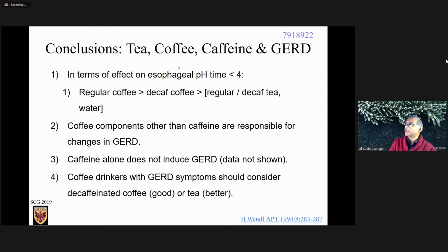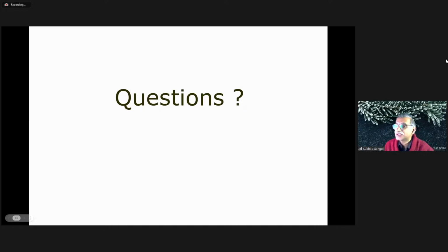So in terms of the effect on your esophagus and acid, regular coffee is worse than decaf coffee. Decaf coffee still has a problem, and is worse than decaf tea or regular tea. And so basically there's something else in coffee besides the caffeine. So that's why decaf coffee can be a bit of a problem. Caffeine alone, interestingly, didn't show heartburn. So if you're a coffee drinker and you're having heartburn, either go decaf or even better, go to tea or stop all the caffeine, which is a good time for us to pause and let people ask some questions.